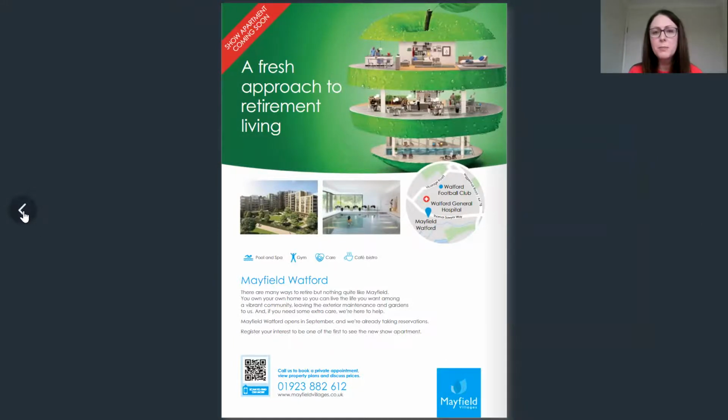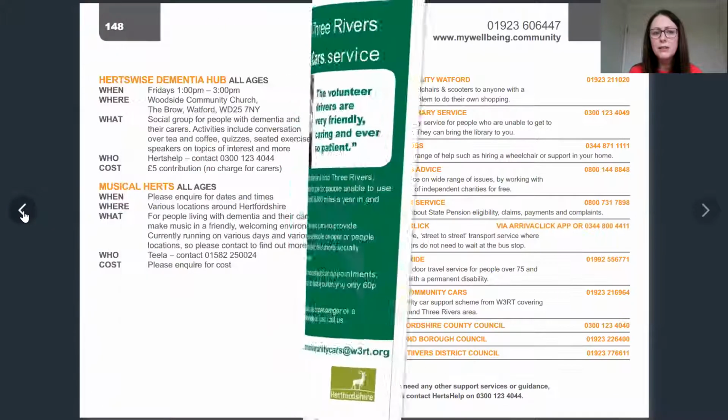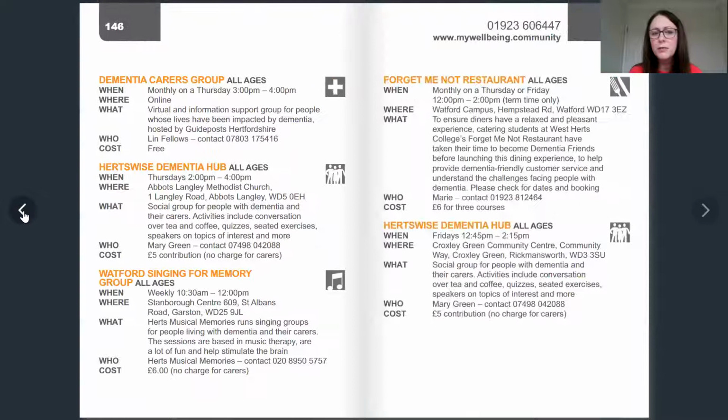Now, as I mentioned before, it's very, very important to contact the organiser of an activity before turning up, just to check that they're still running. Sometimes some pre-registration is required anyway, so that you've got the name and contact number there.